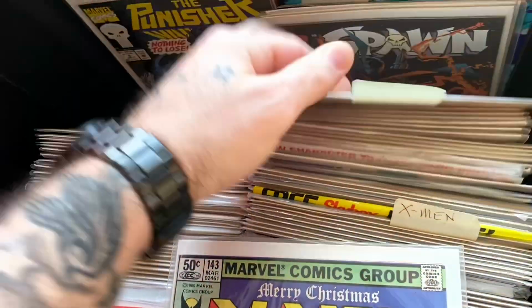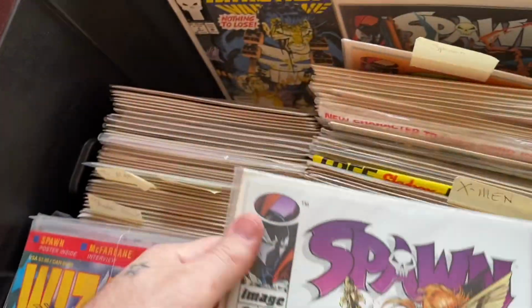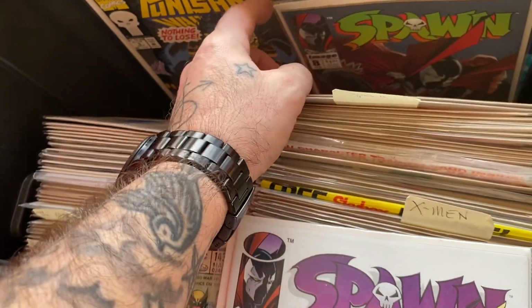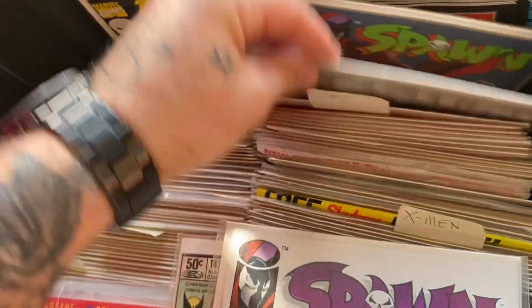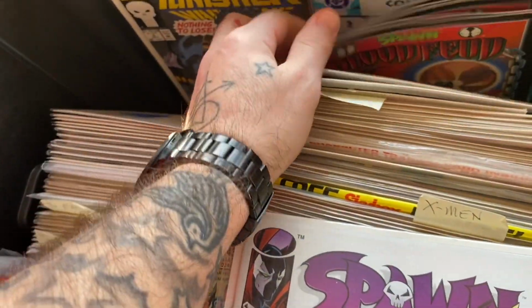There's some more Spawn. I knew it was coming up. I don't know what that was. And then I see this book for $10. First appearance of Angela. Still looking for the newsstand. No newsstand. And the rest of these I don't think were newsstands neither.